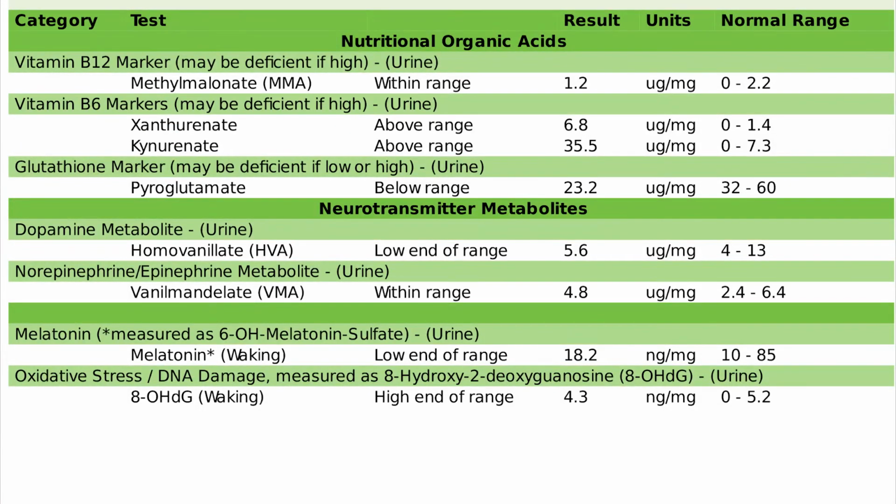And glutathione is an antioxidant that's produced in cells, and glutathione is something that we can also supplement if we need to. So the benefits of it are that it reduces your oxidative stress, so again, keeping on that theme, it can reduce your cell damage, and then it can also help with insulin resistance. So there's a lot of good pieces of information that come from looking at these organic acids as well. And to finish off, you have your neurotransmitter metabolites.